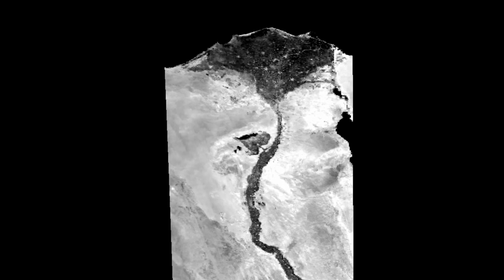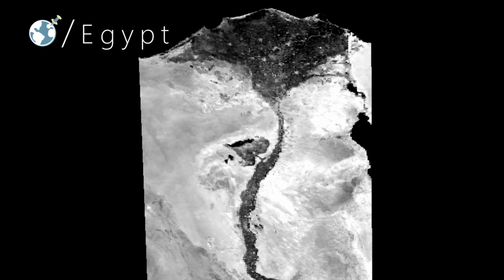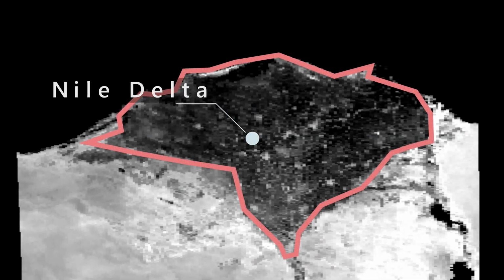And this is what a thermal satellite image looks like. This is Egypt during a heat wave in the summer of 2023. The more thermal infrared radiation detected by Sentinel-3, the brighter the area appears in the satellite images. The city of Cairo and the surrounding desert appear very bright in the image. This indicates higher temperatures, as warmer surfaces emit more thermal infrared radiation. In the green expanse of the Nile Delta, it was undoubtedly much more comfortable, because significantly less thermal radiation was emitted here.